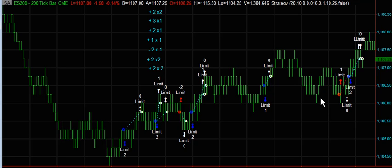So anyway, that's how the day went. This loss here was only on 1 contract too, lightened it up. So that was the minus two ticks.